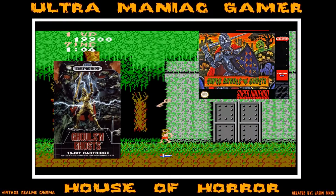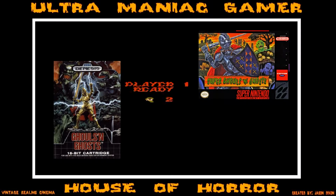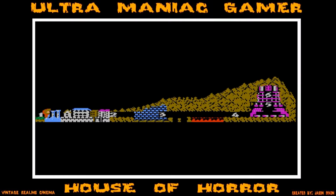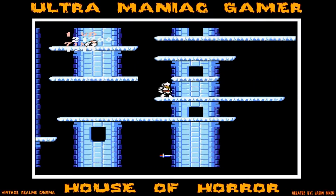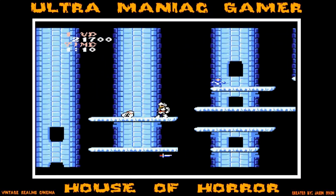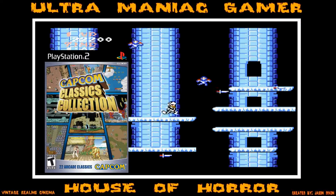It was years later that I learned that there were sequels on the 16-bit consoles that I didn't look into back then. Back then, in the 16-bit days, I lost interest in Ghosts and Goblins. So I didn't pay much attention to the 16-bit counterparts of the Ghosts and Goblins games. I also learned that Ghosts and Goblins and the sequels like Ghouls and Ghosts were originally arcade games. I found out about it on the Capcom Classics Collection compilation on the Xbox and the PS2.